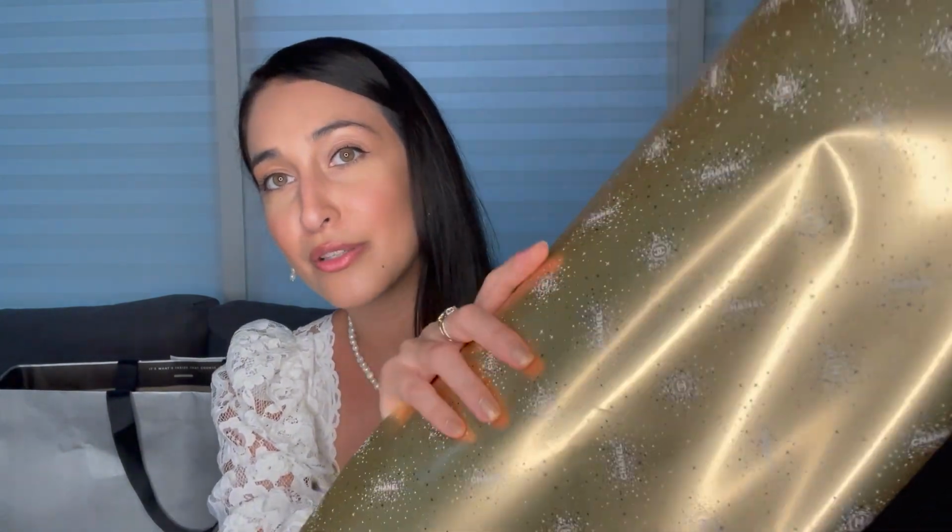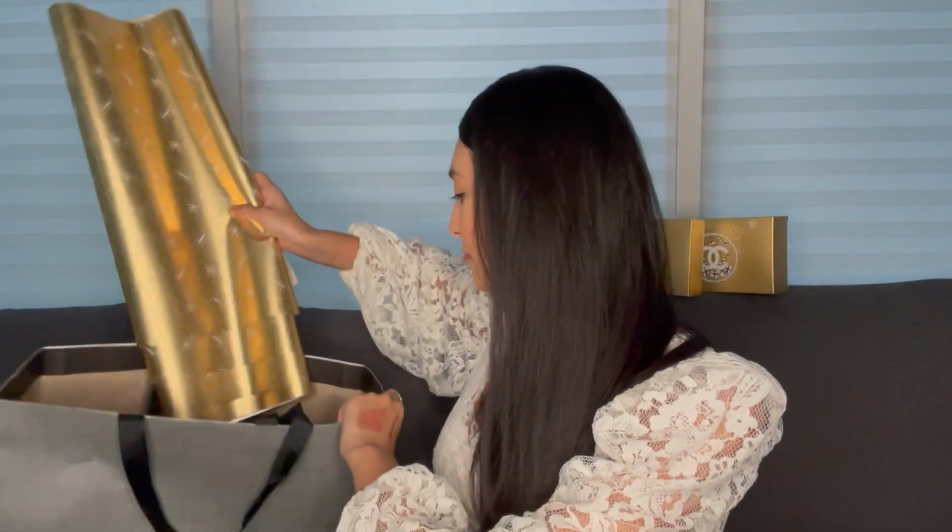This gorgeous wrapping paper has the Chanel logo, very, very subtle and very small on the print as well. Let me show you guys the navy ribbon. This lady was so generous. She gave me so much of the ribbon, I had to tie it. I was like, what am I gonna do with so much ribbon?